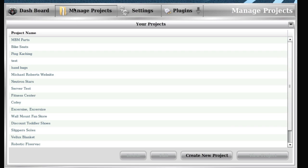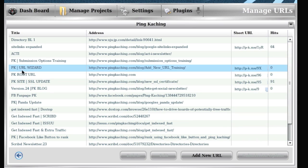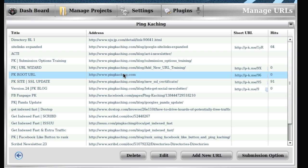Once you've done all that, now you can go to one of your old projects. I'm going to go to Ping Kaching here, and I'm going to go to my root URL. You want to find your root URLs, www.site.com, not the sub pages, but your root URLs.